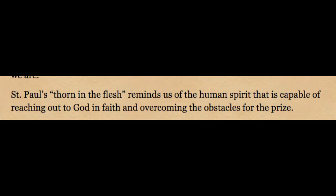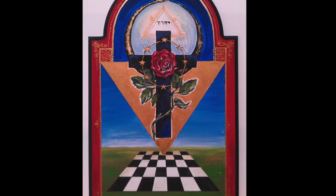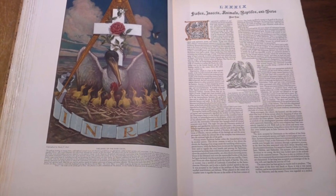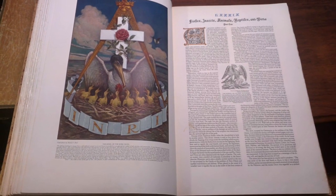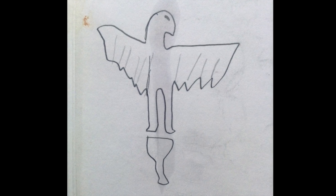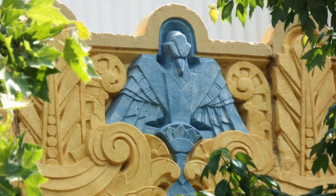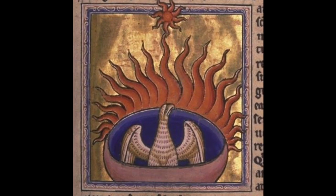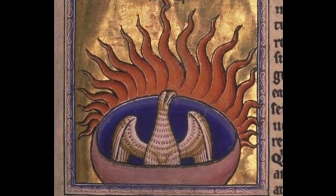I find this next part interesting, the thorn in the flesh, making it possible to overcome obstacles to the prize of God. As I myself had cut my own leg while reaching for the spear. The Phoenix and the Grail, a lodge within the Rosicrucian organizations, jumped out to me, as from my meditation I had seen a phoenix rise out of the Grail before going to Oak Island.